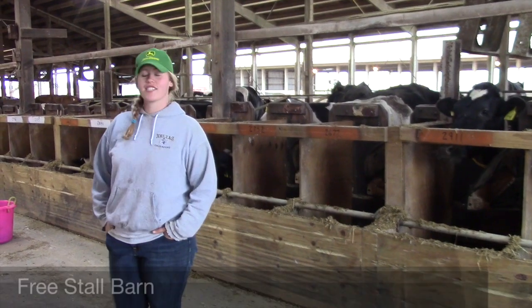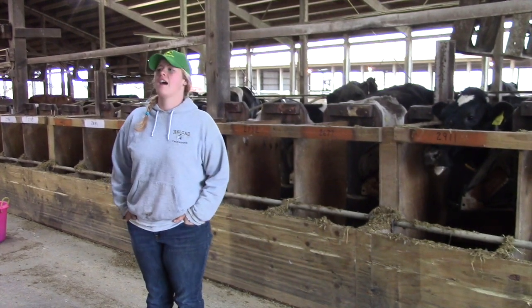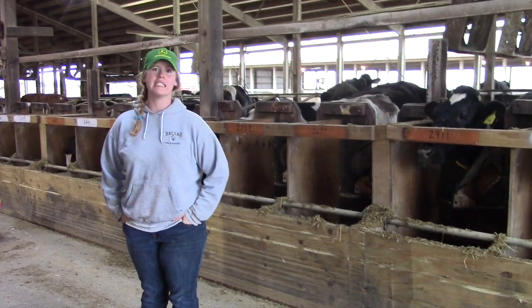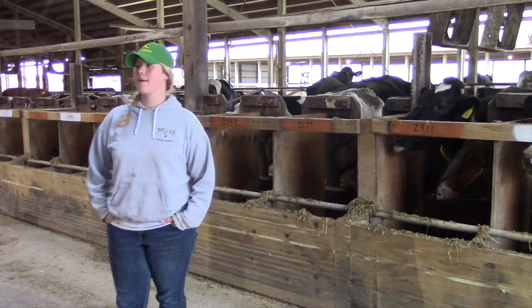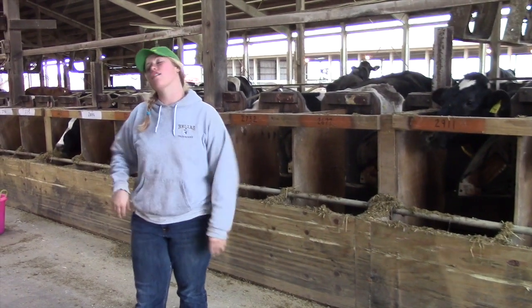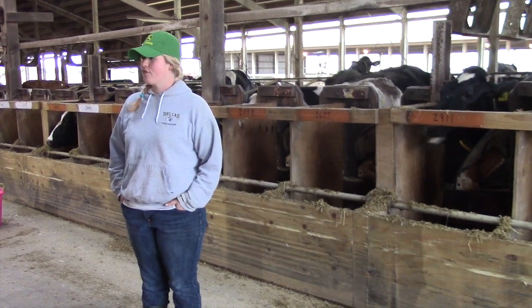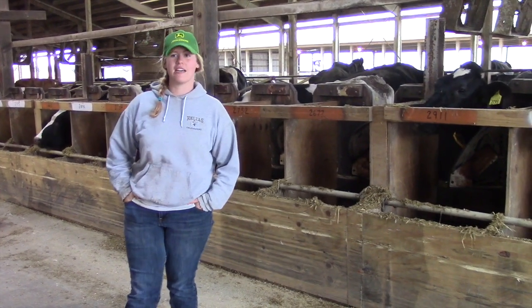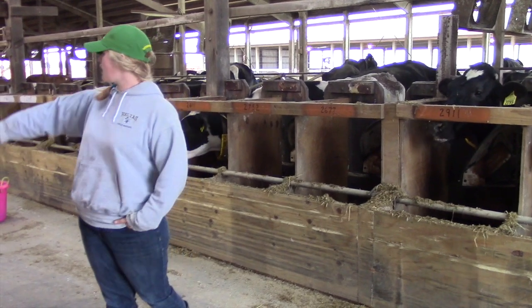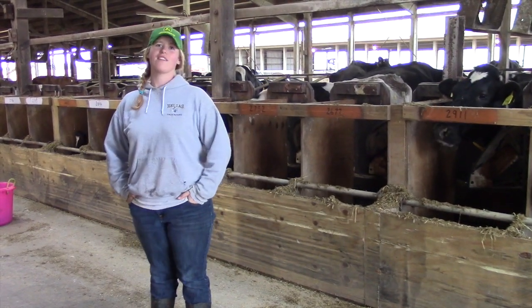So this is our freestall barn. This is where the majority of our lactating cows are housed. It's separated into 4 different pens, and they're bedded on free stalls. They are free to go in and out of any stall they want to. The floor is cleaned using a flush system, and just like with the other barns, they have the headlocks that they can put their heads through to eat feed out of.